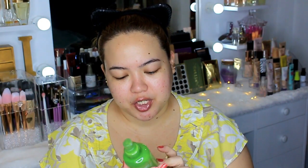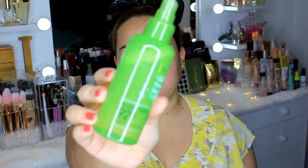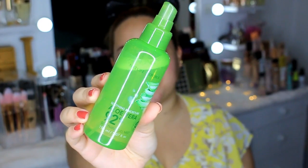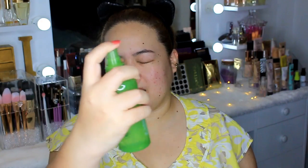Anyway, I'll be using my soothing and moisturizing aloe vera 92% soothing mist by Nature Republic. Nakuha ko to sa Althea, Korea. Lalagay ko yung link sa description box below in case you guys are interested as well. Doon mo mabibili ito. Super affordable, like 260 pesos lang yata. And you are sure na it is really authentic kasi galing talaga siya sa Korea. So, spray ko siya all over my face.